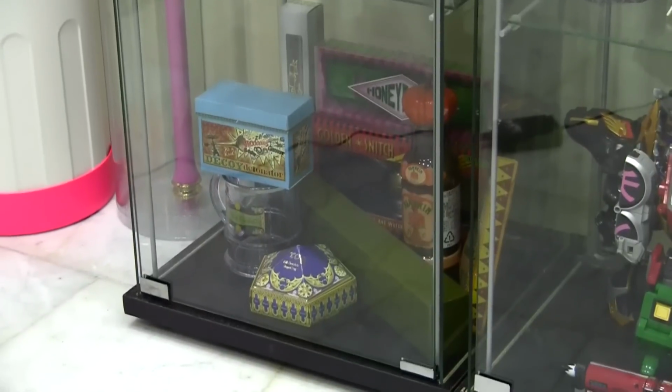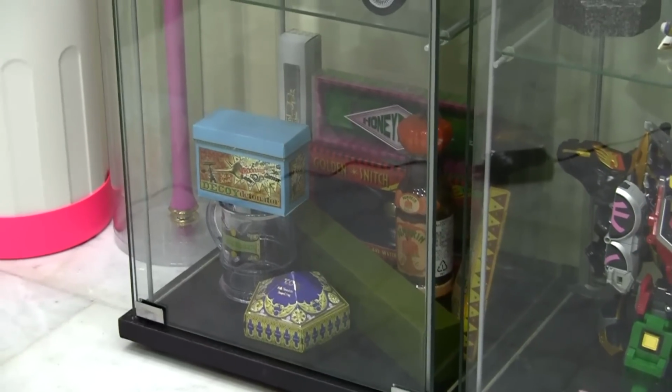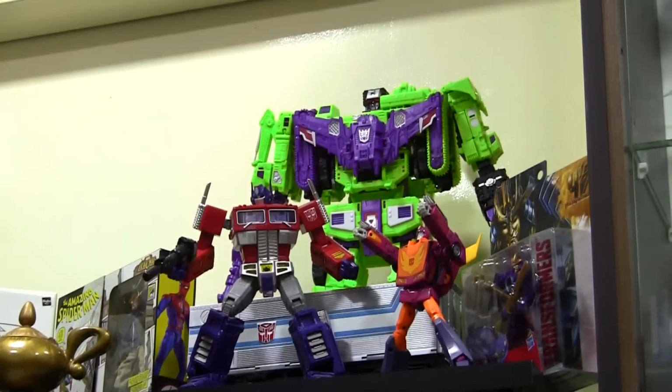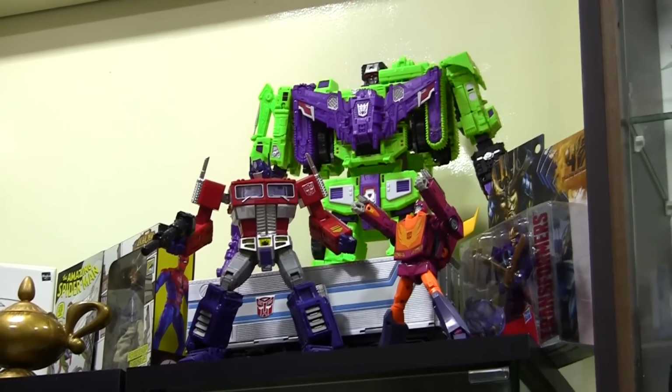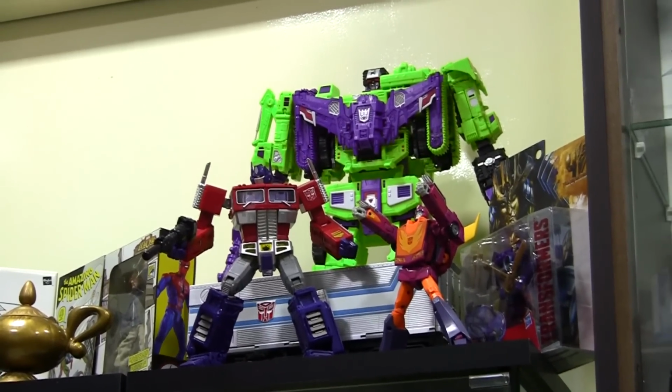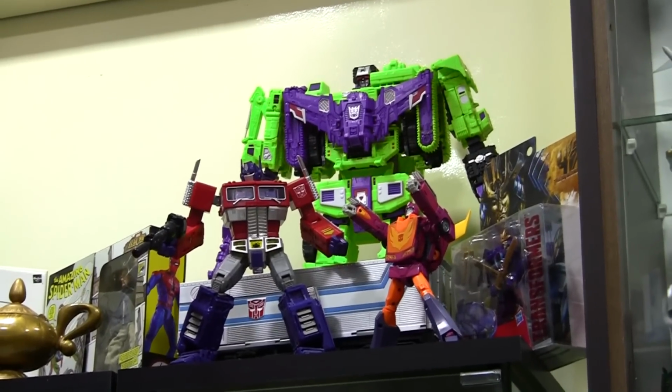The bottommost shelf contains all of the Harry Potter stuff I got when I went to Universal Studios Japan, including replica wands and candy packaging. The next Detolf is more focused on robots. Right at the top is the Unite Warriors Devastator, an excellent figure in terms of play value and sheer size. We also have carded Takaratomy Drift and MP Optimus Prime and Hot Rod.